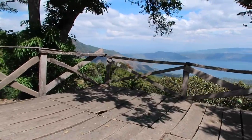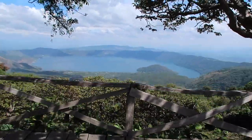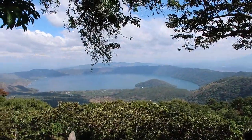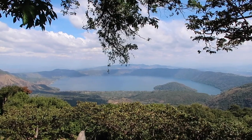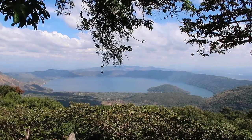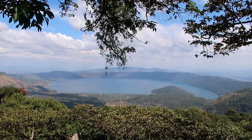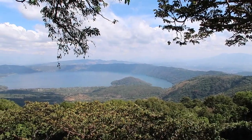So this is El Mirador. Not the safest looking thing, so we're just gonna stay along the edge. But you can see the lake right in front of me, Lago de Coatepeque. I see boats already. I know that we can rent jet skis if we wanted to. So very, very picturesque place.